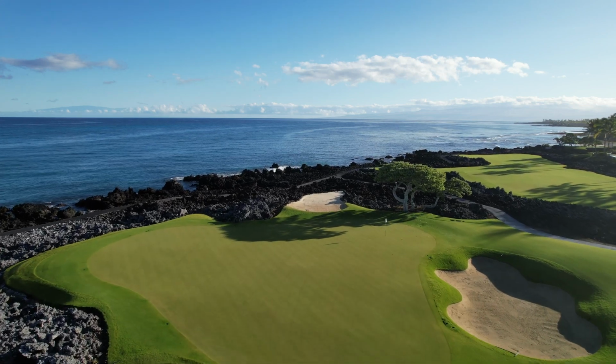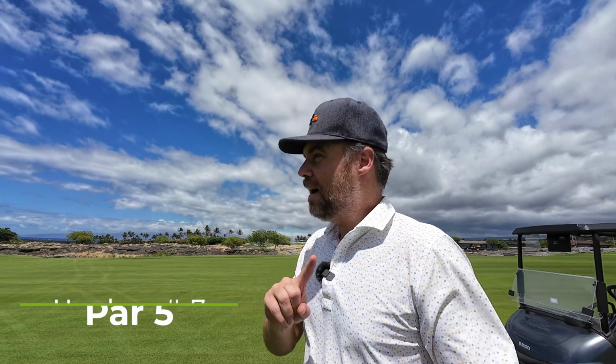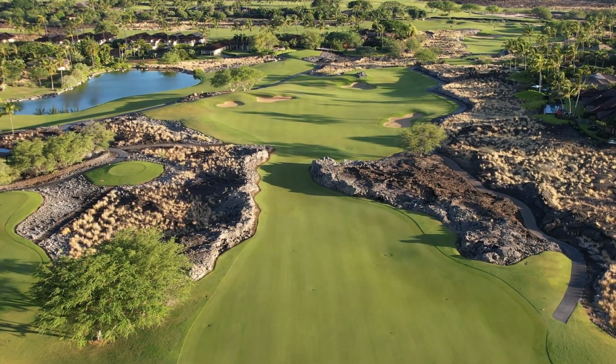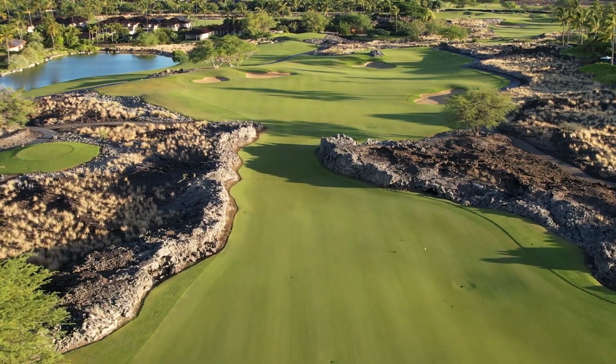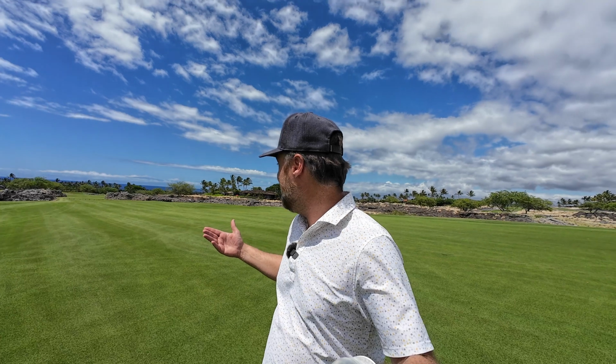And I'm not gonna lie, kind of love it. All right, cool feature of this course. We are on the par 5 7th, and you get, I don't know, 250, 280 yards down the fairway, and there's like a natural lava rock gate. So as you can see, it's probably 15 yards wide, and if you go too far, you're gonna end up blocked out because of the lava.